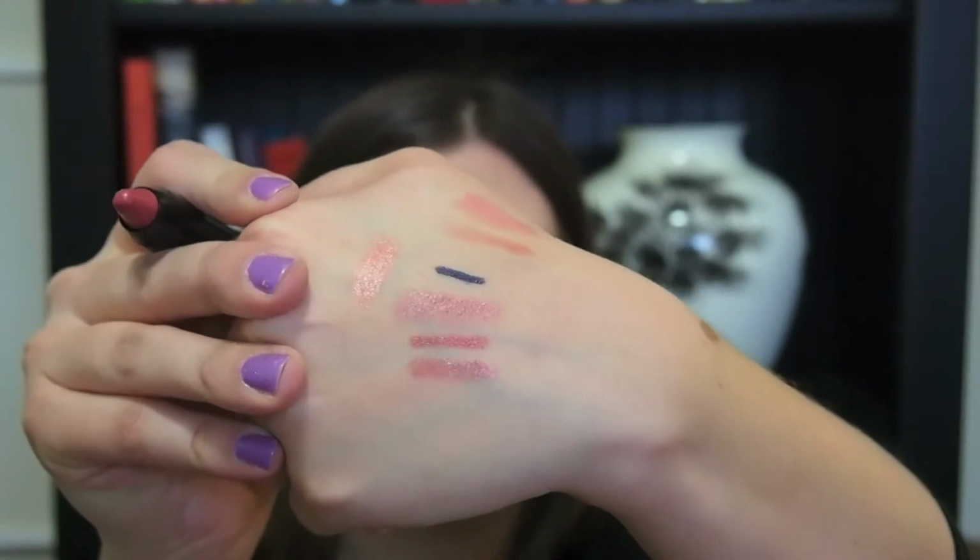Then I have this Lipstick Queen one in the shade Pink Bluff. That's right there, and you can kind of see how similar all these pinks are. So I definitely don't need to have them all in my collection, but I would rather use these up than, you know, just get rid of them for no reason.